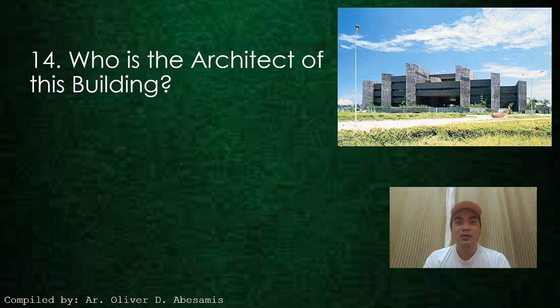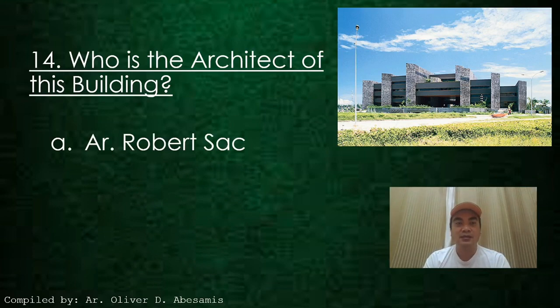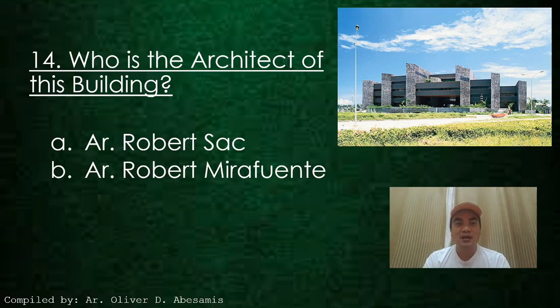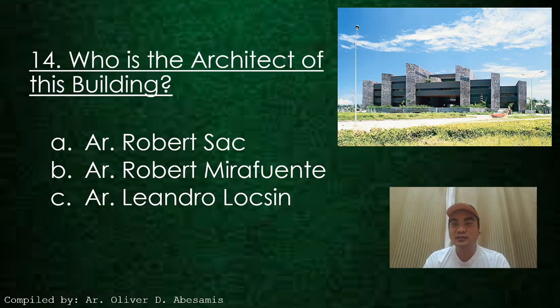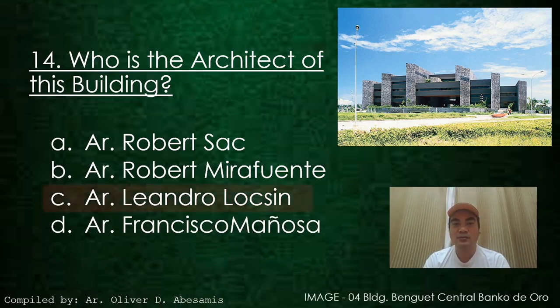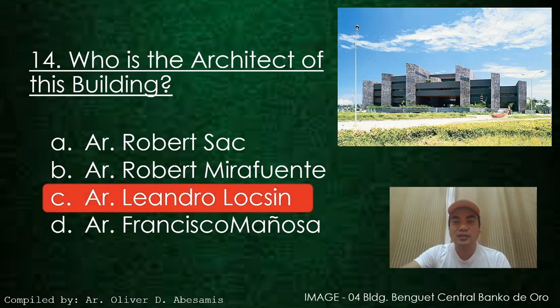14. Who is the architect of this building? Please see the image. A. Architect Robert Sack. B. Architect Robert Mirapuente. C. Architect Leonardo Locsin. D. Architect Francisco Mañosa. Answer. C. Architect Leonardo Locsin.